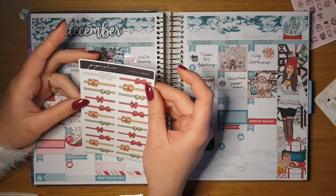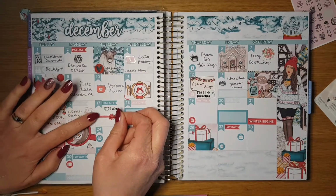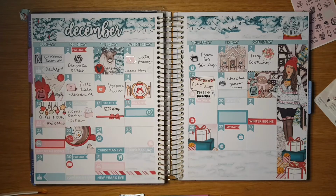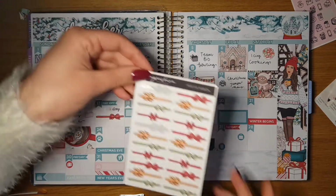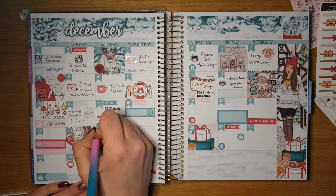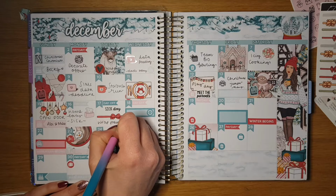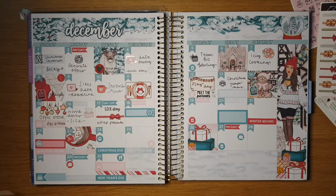But I did wrap presents. So I'm going to use this from Papershire just to mark that I was wrapping presents. There's a little festive ribbon sheet. I'm going to use the gold one. So yeah, I was wrapping presents, because I had to stay off because of that.